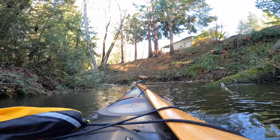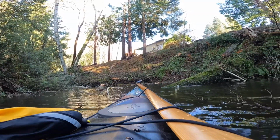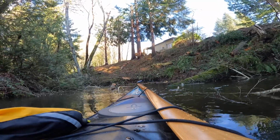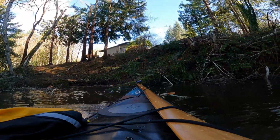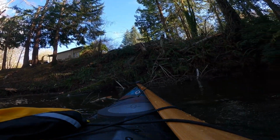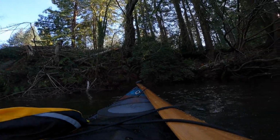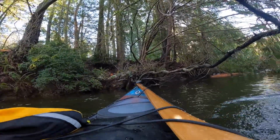There was maybe another 10 or 15 yards of waterway that we could have gone, but it wasn't worth it with the downed trees. Even with the shallow draft of our kayaks, it would not have been worth it to get up there just to have to back up over these trees and branches.